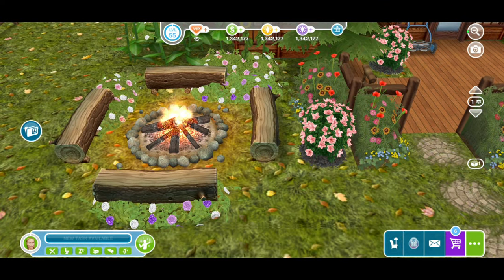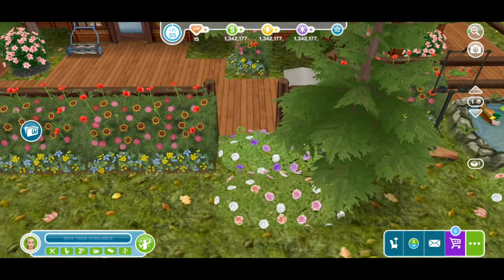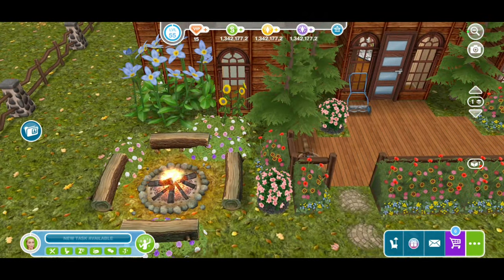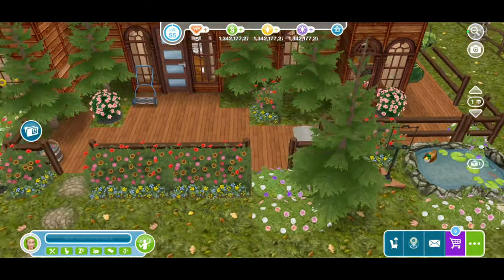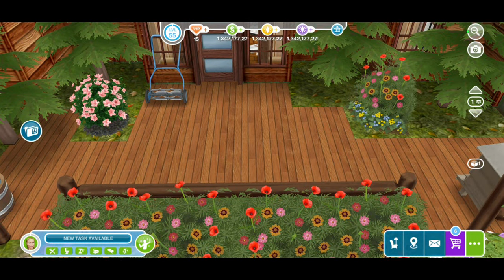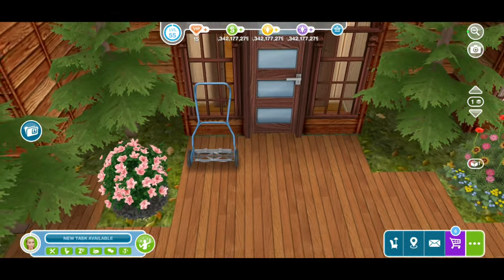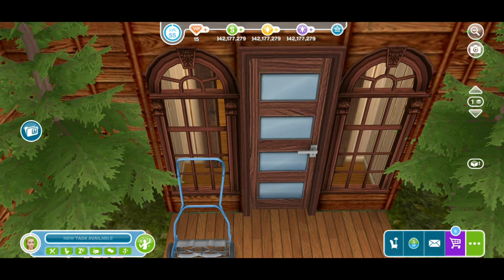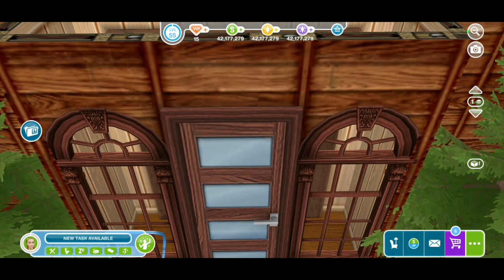But yeah, so this is just the front of my build, guys. Let me show you guys a little zoomed out picture of what that looks like. So really went all out with the landscaping. And of course, you guys know this cottage is inspired by the stuff that we got from the Charming Cottage update. So that's what we are gonna see now when we enter the house.